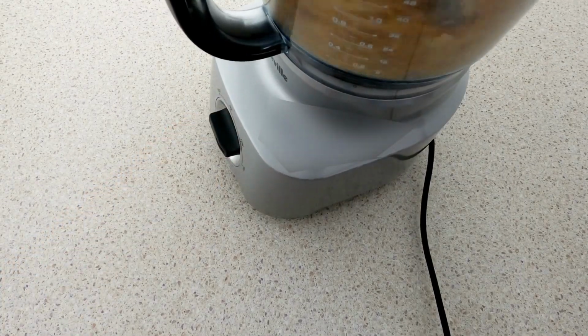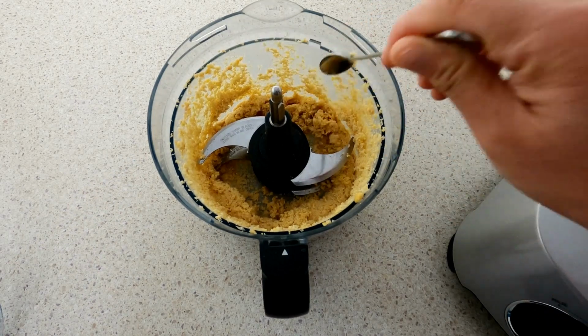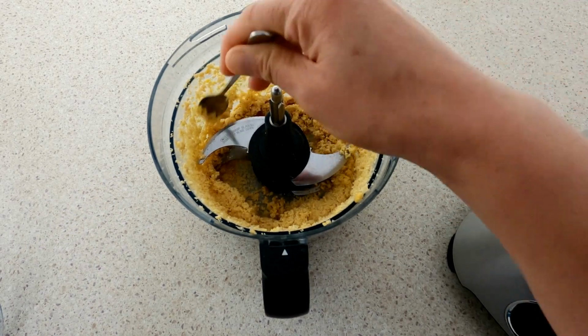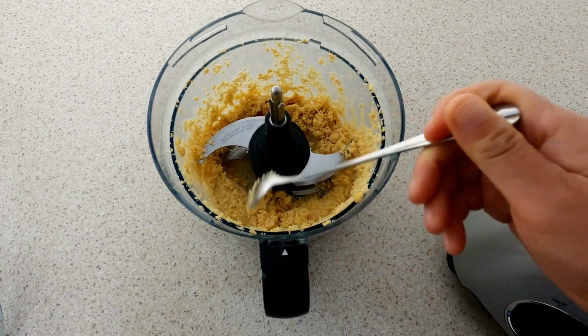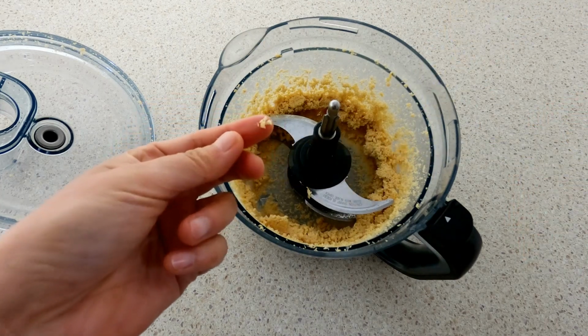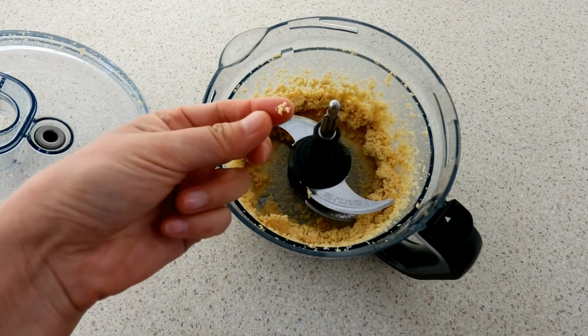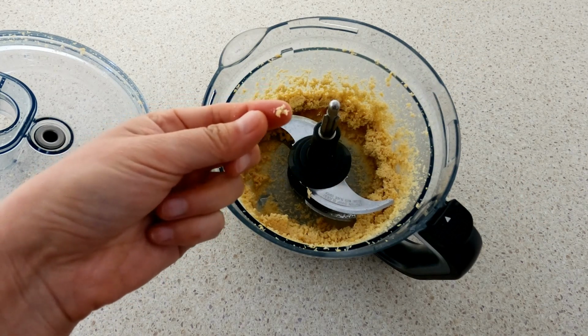Start to process. To check if chickpeas have been processed well, I will either take the container out or turn the power off. I use a long spoon to scoop down granules. Granule size around 2 mil long and 1 mil wide is good. With my processor, it only takes me less than 10 minutes to grind to that size.